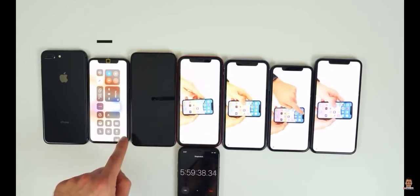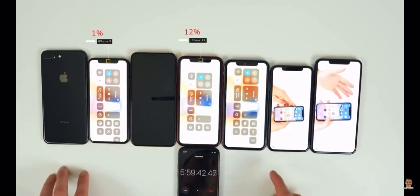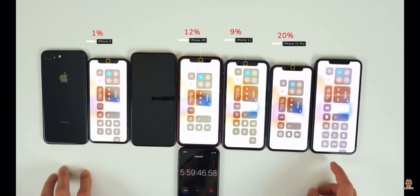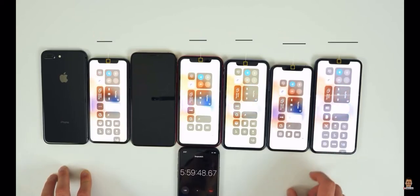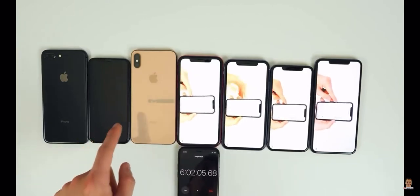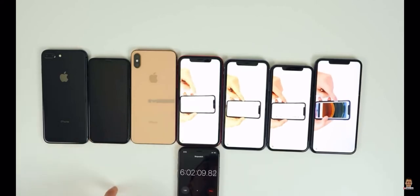So on the iPhone 10, we're at 1%. On the iPhone XR, we're at 12%. On the iPhone 11, 9%. The 11 Pro, 20%. And the 11 Pro Max at 24%. And down goes the iPhone 10, just a couple minutes after the iPhone XS Max for 5th place.